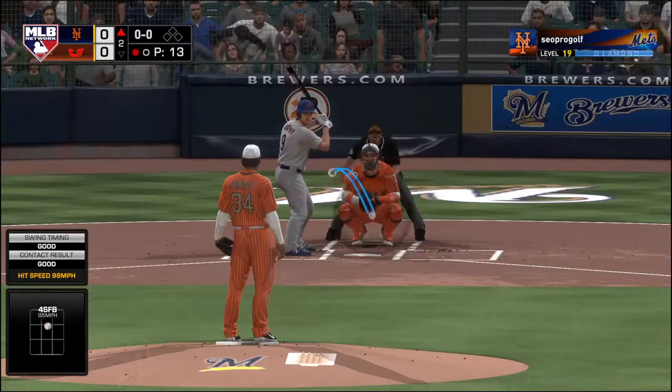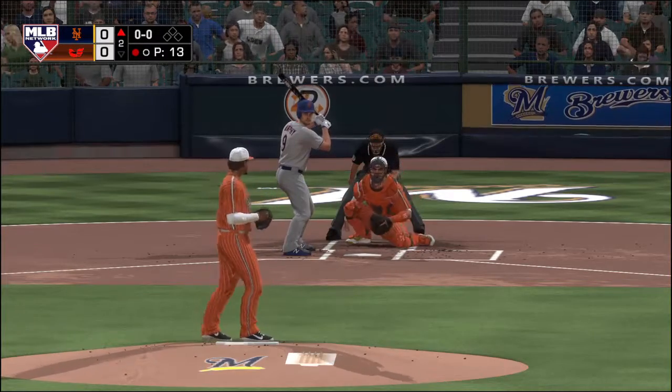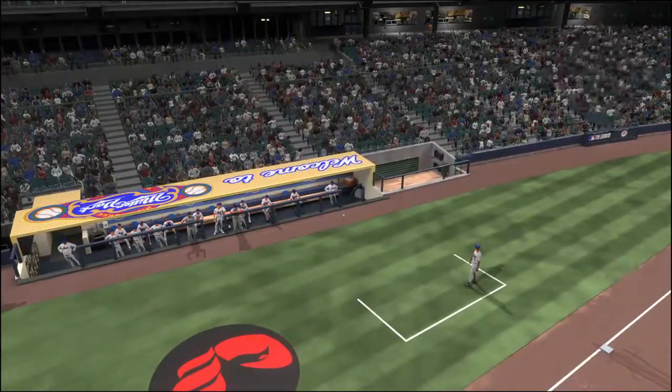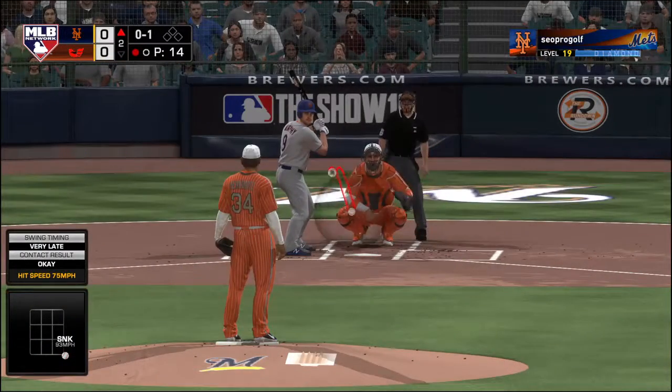And up next, postseason record holder Daniel Murphy. Murphy. Swung on, but fouled off to the left.